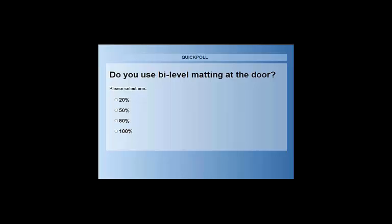So we've got a few seconds here. If you'll just click that little button and give us an idea of how much matting you use. You look at a lot of this matting that's out there, and some of it isn't very good. It's there, but it's single level, not bi-level. So let's go ahead and close the poll and see what we have for totals.